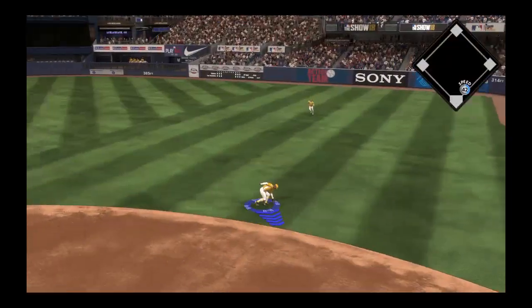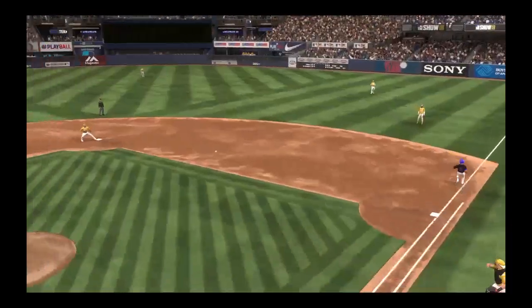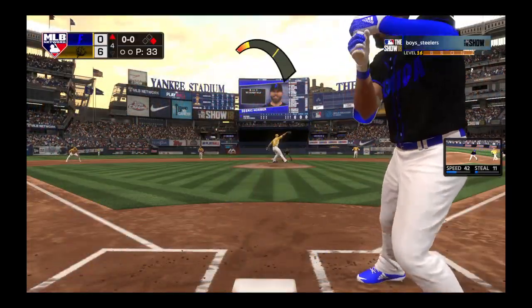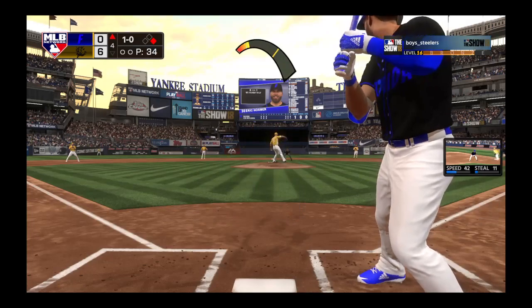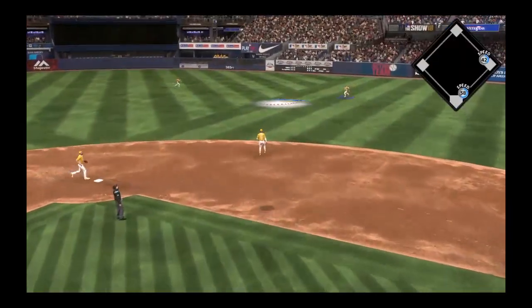Ground ball right side. Schoop ranging deep into the hole. Oh, and it sailed right over his head at first. First baseman Eric Hosmer is in. So far 0 for 1 with a flyout. Lays off. 1-0. 1-0 pitch. Pulled toward right center field.